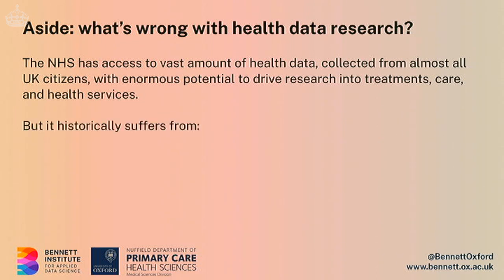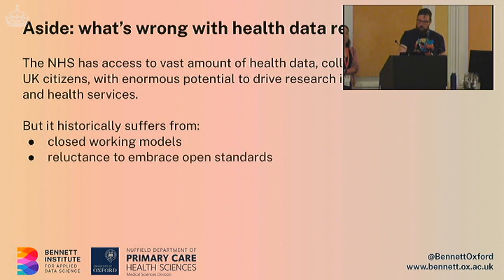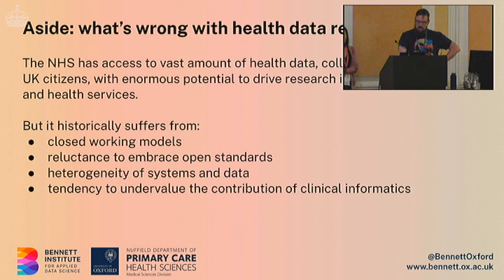But there were a number of problems with how you could use and access that data at the time. It often suffered from closed working models, where different groups would be working on different things and not necessarily sharing their code or their methods, sometimes for valid reasons. Because it was isolated, there was less standardization than you might like. There were lots of different systems, different data, different slices and cuts of data. Not all data had the whole picture. A lot of it was looking at systems analysis and performance, and less on actual clinical intervention.